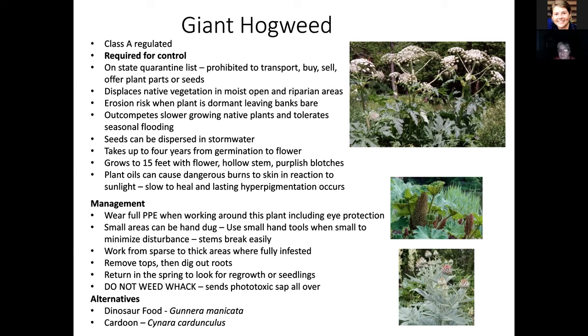You want to come back in the spring again. Don't weed whack again, like the poison hemlock. You don't want to do that. That's dangerous to do. You want to replace it if you have this in your garden, or if you just like the look of it and want to put a plant in that's similar. Gunnera manicata is a great substitute. It also gets big, huge leaves. And then cardoon, which would grow in drier areas. So these are also big architectural plants. They're pretty to look at.